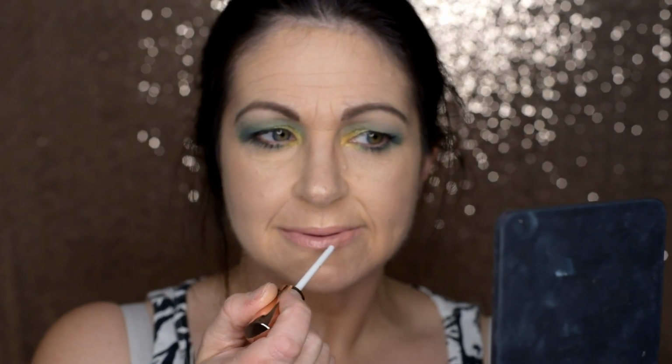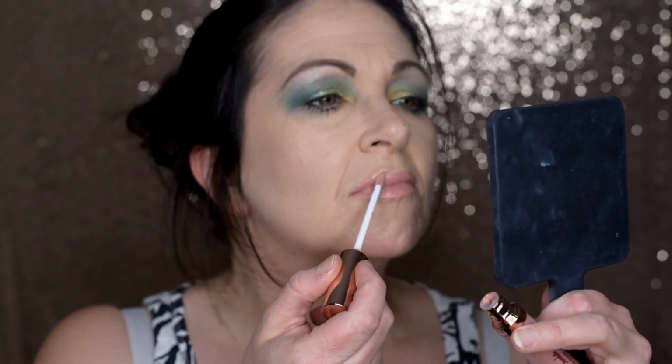Yeah, that does smell like cookie dough. Okay, so you've got a doe foot applicator. So let's just pop her on. Pretty colour. I like that. The smell of it is absolutely divine. I really like that. Just going in for an extra coat. Yep, very, very pretty. Pigmented enough. Let's just zoom you in on my lips. There we go.